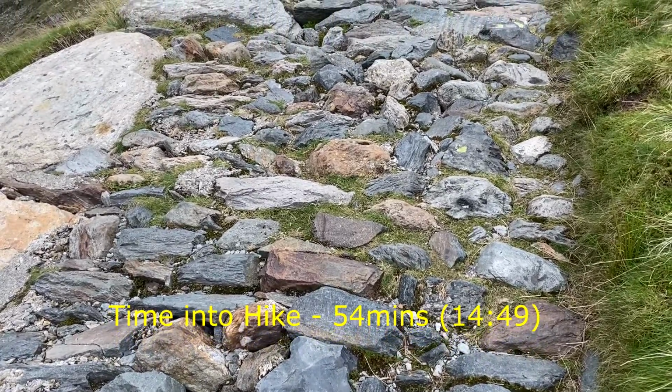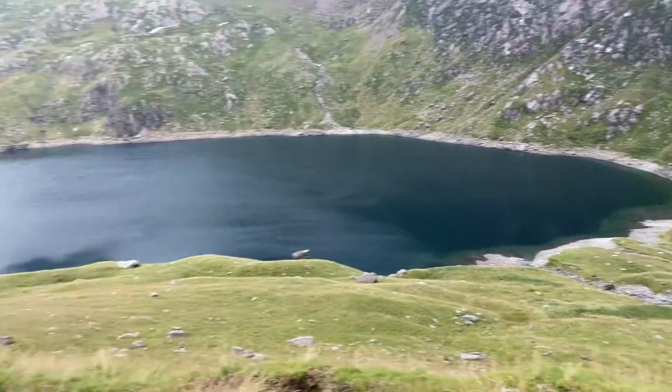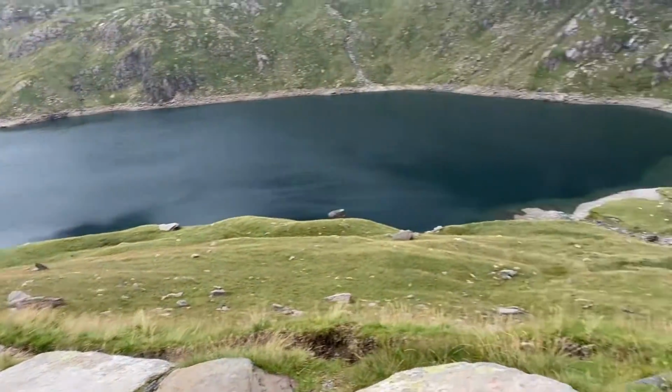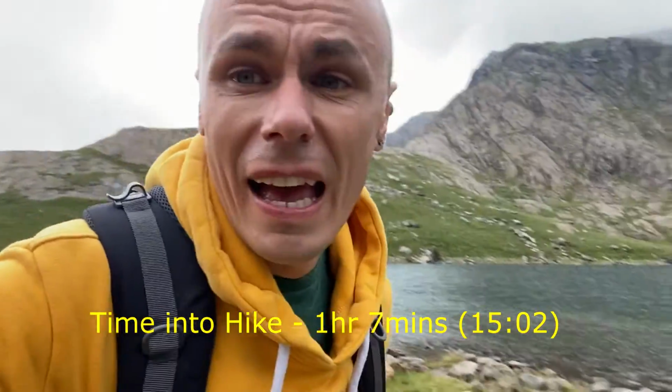So here we are, guys. And you can see the path has now turned into boulders and rocks that we've got to climb over. There's the way I've just come, continuing to go up, up there. Still. Hey guys, me again. As you can hear, it's getting a lot windier. We're getting a lot higher. And we're about to do the most treacherous part of the trail, the miner's track, which I will show you in just 2 seconds. And this should take us right up to the summit.